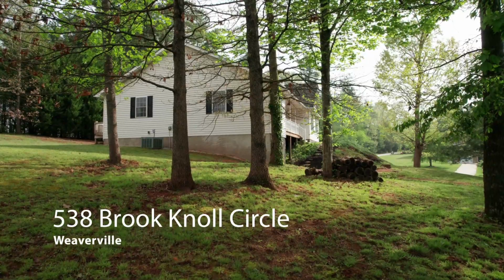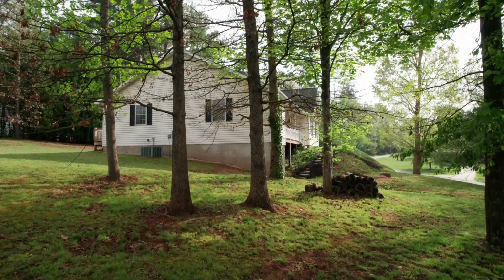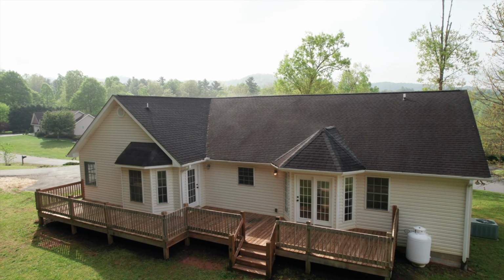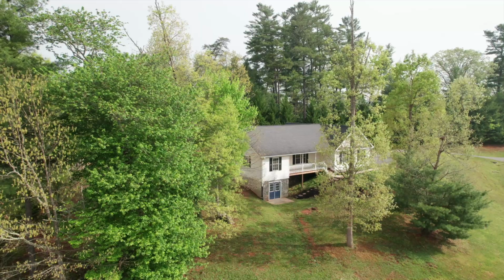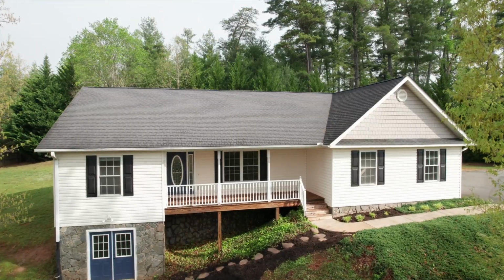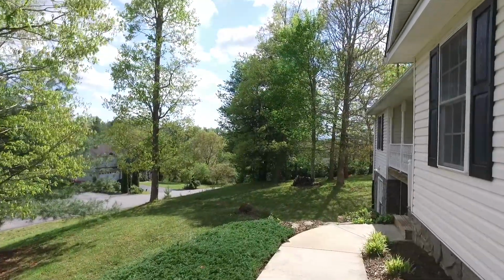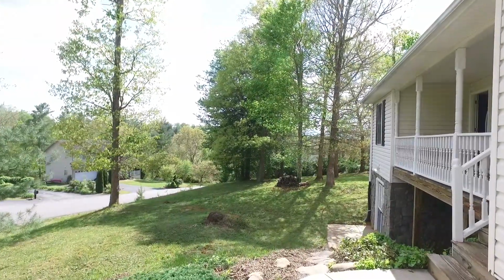Fall in love with this beautiful contemporary Weaverville home. You feel so secluded, yet are so close to downtown Weaverville and less than 20 minutes to Asheville. This home offers an amazing experience of taste, serenity, and convenience. The rocking chair covered front porch will amaze with beautiful year-round views.